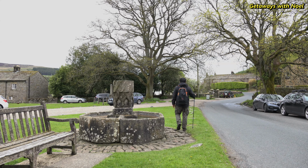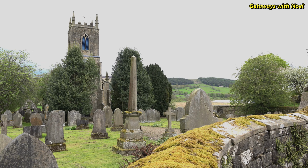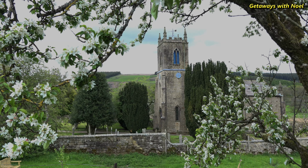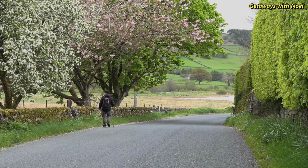Just a few meters away from the village green is the Church of St. Mary the Virgin, built in 1842 near to the remains of a Grade II listed medieval chapel, which was originally part of a large grange built by the monks of Byland Abbey.